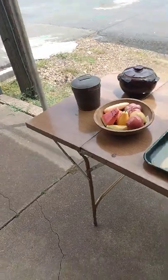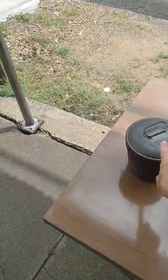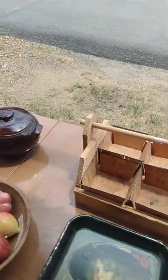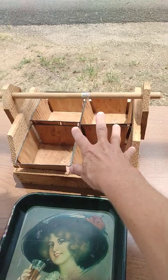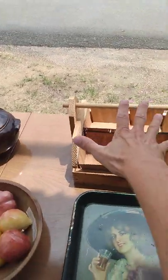Outside we got some new things. Oops, bright light. We have a cream pail. It'd be about half a gallon. We have a little box of boxes. They are a set. Was $24 on 5 pieces there.